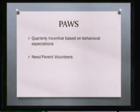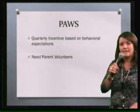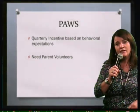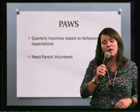Pause. If you have known any students who have come through Plaza, they will probably tell you that pause is one of their most favorite activities that occurs here. It stands for Plaza's Activities with Students. And it's a quarterly incentive that we get lots of parent volunteers for. So if you're interested, we already know the dates for our pause events.